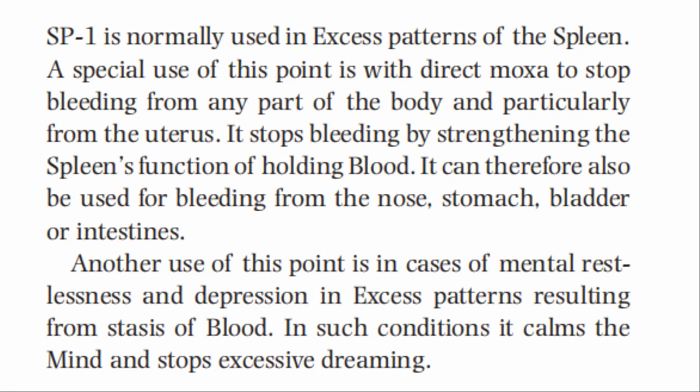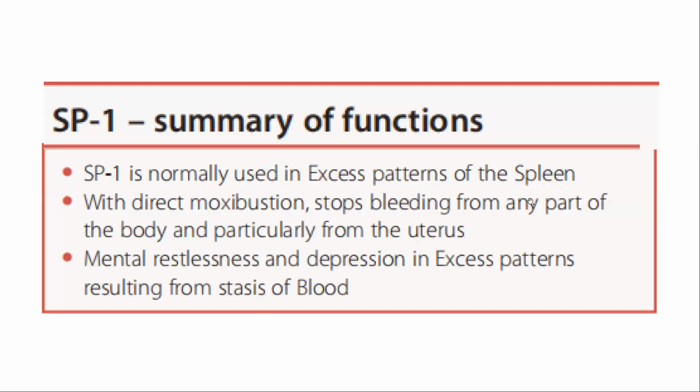Another use of this point is in cases of mental restlessness and depression in excess pattern resulting from stasis of blood. In such conditions, it calms the mind and stops excessive dreaming.